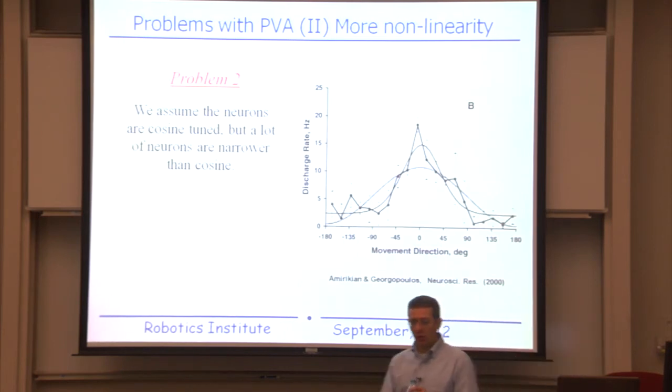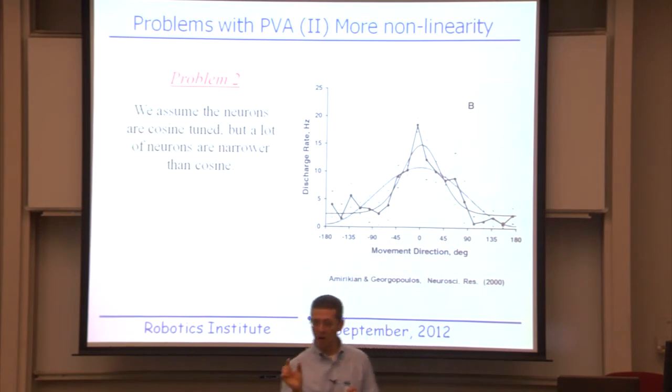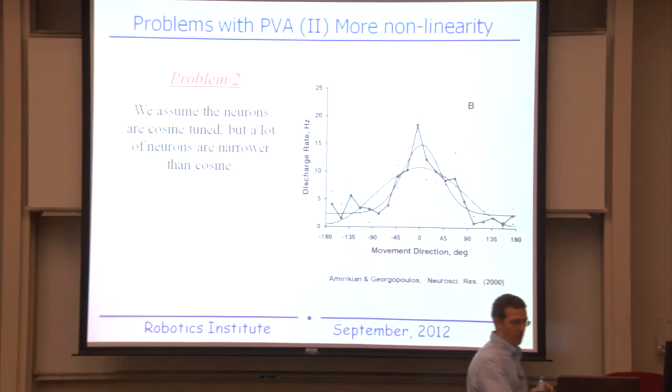Also, I've told you that they tend to follow these cosine tuning curves. It turns out when you measure that very, very accurately, like Amirikian and Georgopoulos did back in 2000, what you find is that instead of having a half width of 90 degrees like you could expect from a cosine tuning curve, a lot of times those half widths are actually about 60 degrees. So they're narrower than cosine on average.